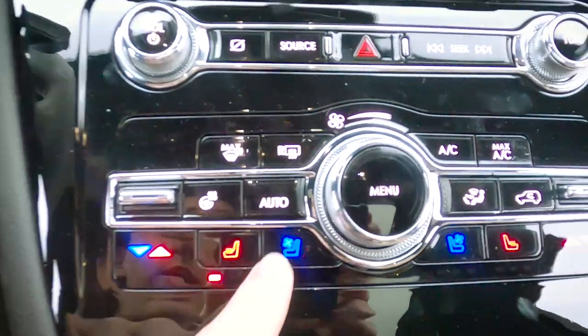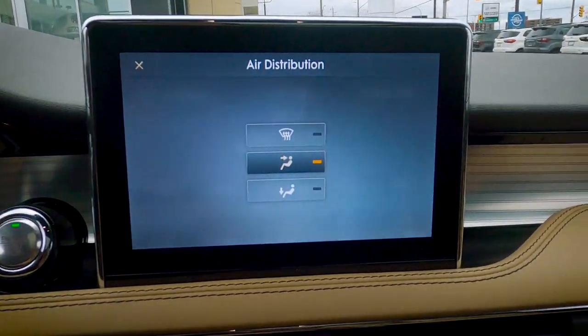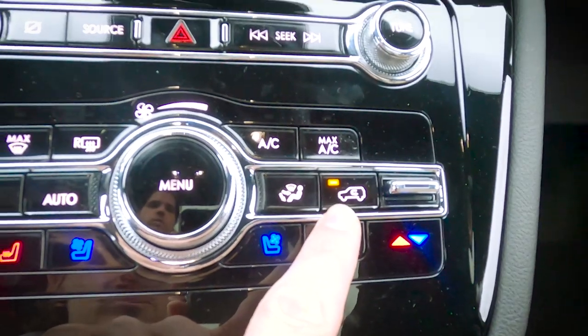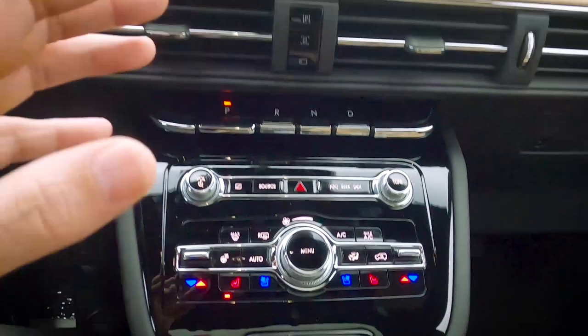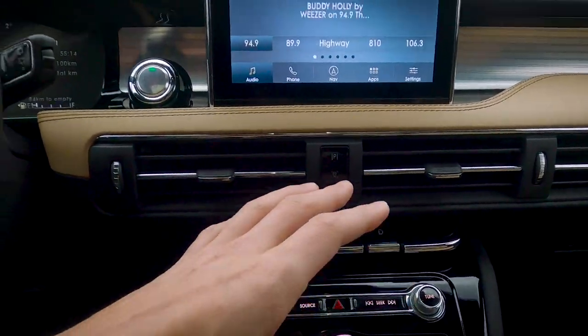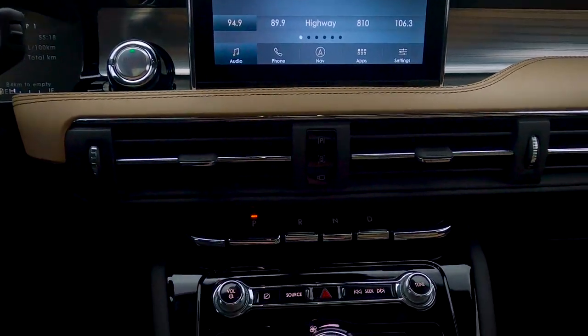Next up, we've got our auto setting. That's going to let the vehicle determine what the cabin temperature should be. This is going to be a hotkey for some of our climate settings. Next up is going to be our air circulation button. So with that air circulation button turned on, it's going to circulate air in the cabin. When the button's turned off, it's going to pull air from outside and bring it in. So with that option, when you're pulling air from outside, it will be a little bit harder on the air conditioner as well when you go that route.